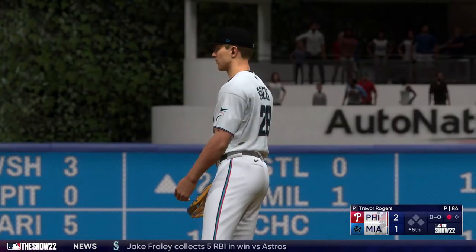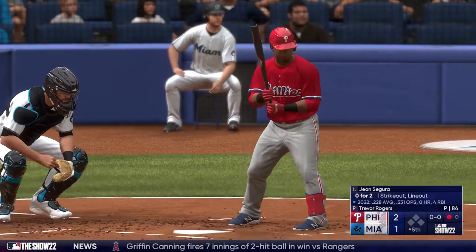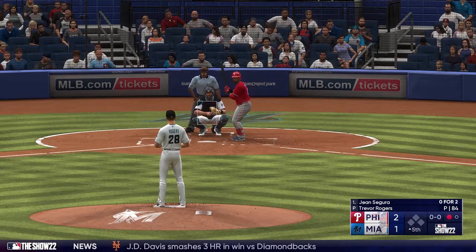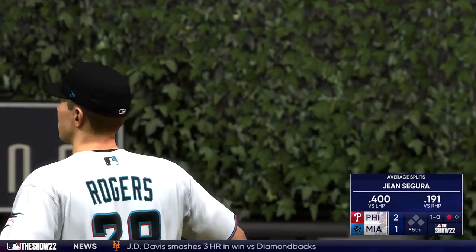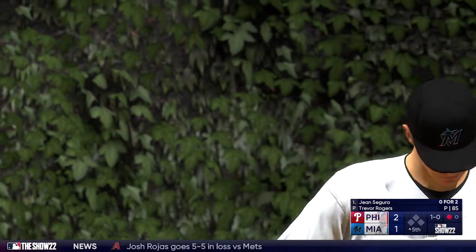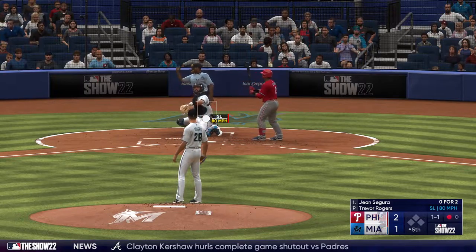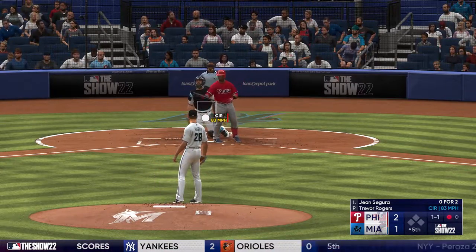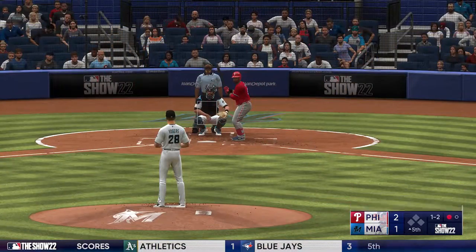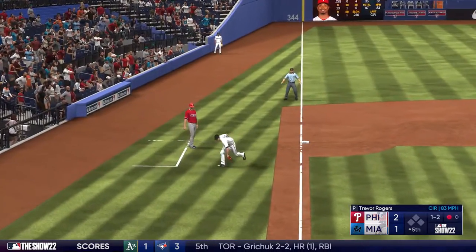The batter number two, second baseman, Gene Segura. Gene Segura stands in for the Phillies. Good contact guy, good defender. Nope. First pitch doesn't find the zone. Ball one, no strikes to Segura. There's a strike. Here comes a pitch. Softly hit to third, and he picks it up in foul territory.